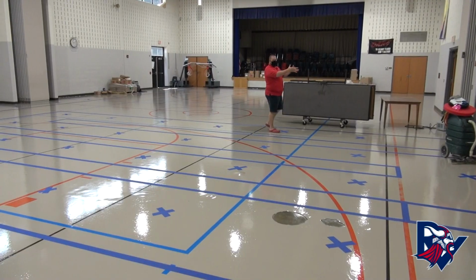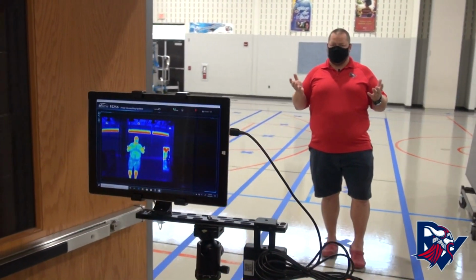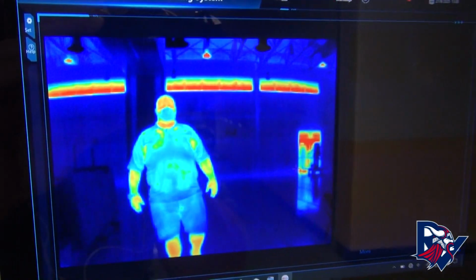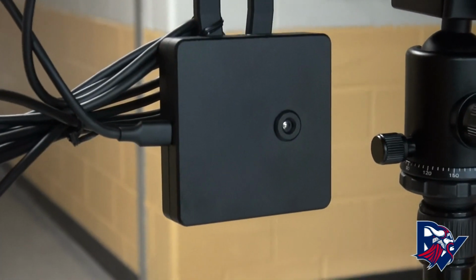When they enter the door here is where they'll be thermally scanned. This device was bought this year for each school building. Every student, child, faculty, staff will walk through this every day for a temperature scan. Students who do show up with a fever will be brought to an isolation area, re-scanned by our nurse, and if a temperature is present, parents will be notified by our nurse.